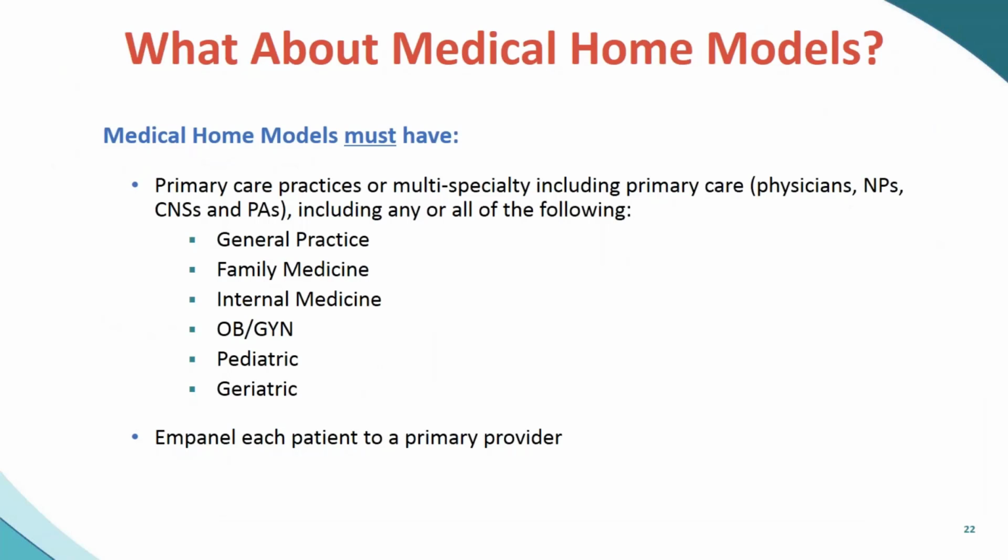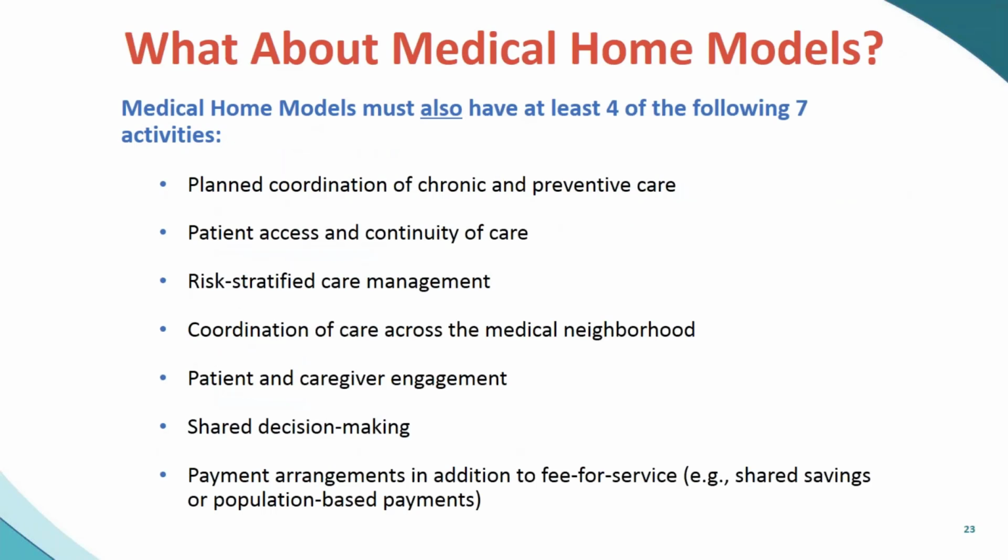If you are one of the medical home models, and right now the one that CMS is pushing for advanced APM status, beginning at the start of 2017, is the CPC Plus model, but there are a few others that fall under medical home models. These have to have primary care practices or be multi-specialty with primary care services offered, and they must impanel patients to a given provider. So those are two required elements to be a medical home model under CMS, and it also requires 4 of the additional 7 listed here. So it's pretty much a PCMH model.